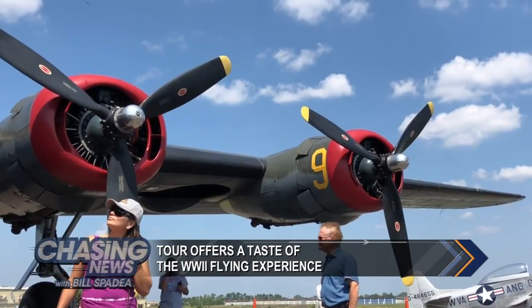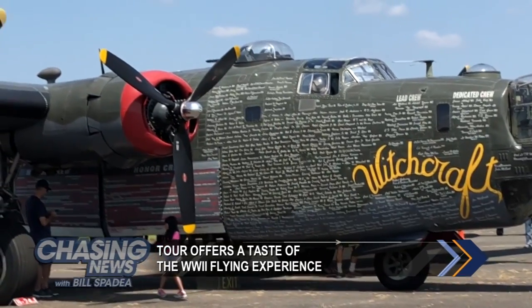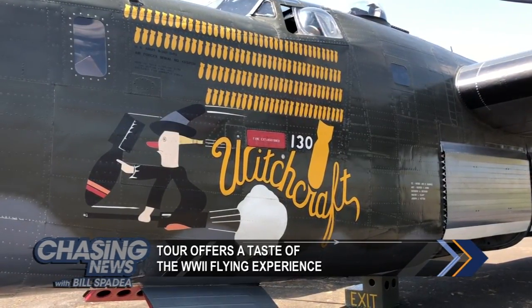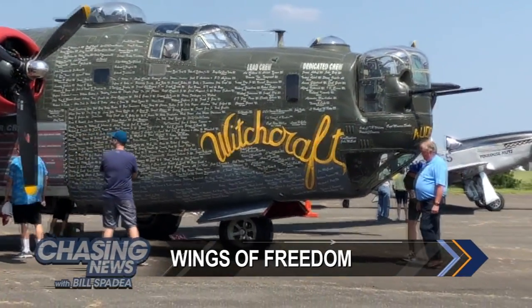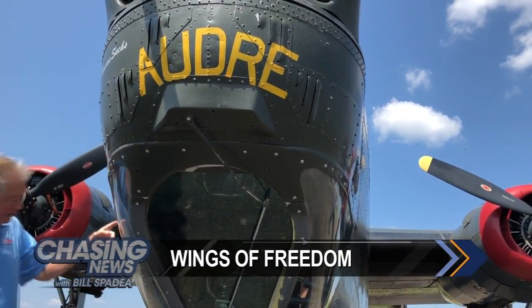This is the last B-24 heavy Liberator bomber in the world that still flies. She's named Witchcraft. Next to her flying broom are bombs that tell the story of the 130 missions she flew in the war. This plane was indispensable. This was the top of the line aircraft production at that time, and because the B-24 had a long range, it could fly deeper into the continent, they were able to ward off some of the fighters.